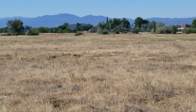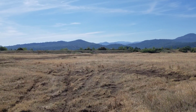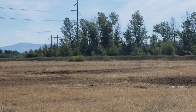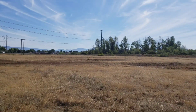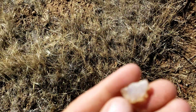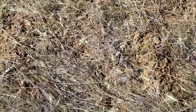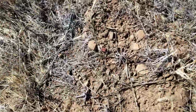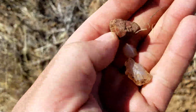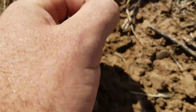Alright, so I see a couple nice ruts over there that I want to check out, and then I think I want to check out these hills over here and then wrap around over there to come back to the car. So let's get over there. Okay, so this first little rut does have a couple things here. I mean, just tiny little flecks, but there's a little jasper, little agate fleck right there. So we'll keep checking. Cool little piece right there as well.